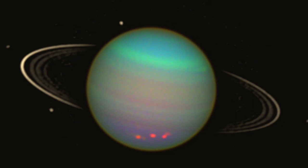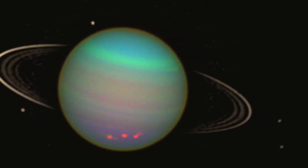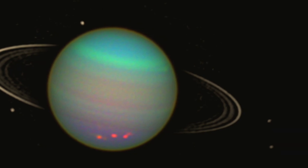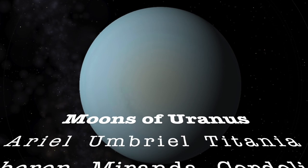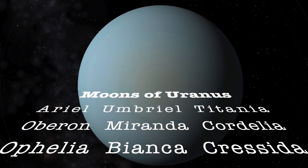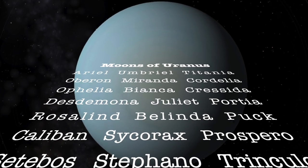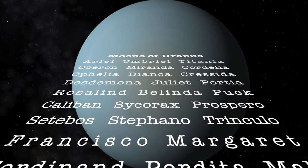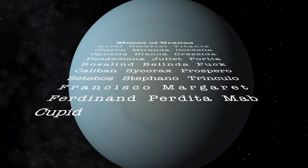At present count, Uranus has 27 moons. But if lessons from Jupiter and Saturn tell us anything, there are probably more. The majority of these satellites weren't even discovered until the space age, the most recent, Margaret, being identified in 2003. They can be divided up into three groups: the inner moons, the irregular moons, and the major moons.